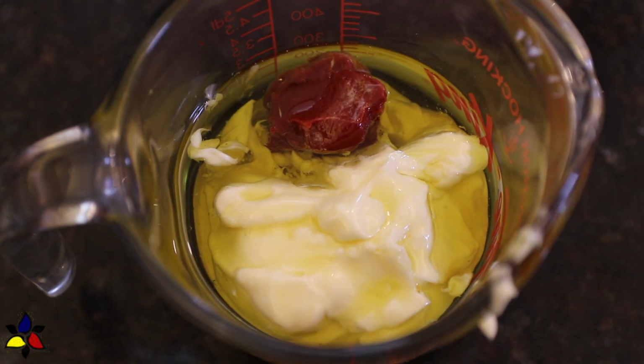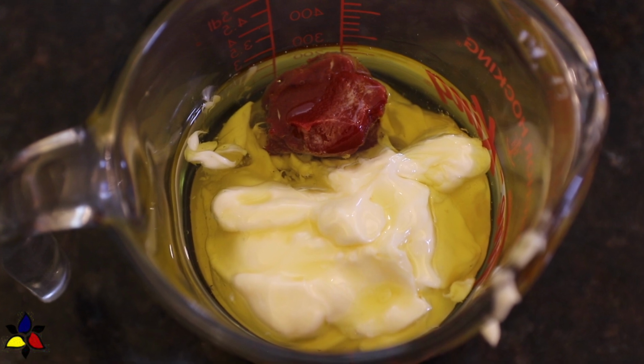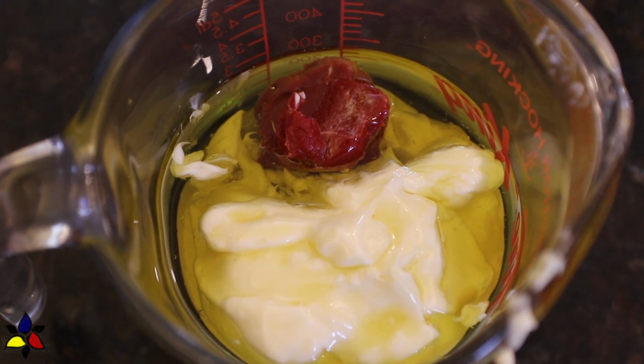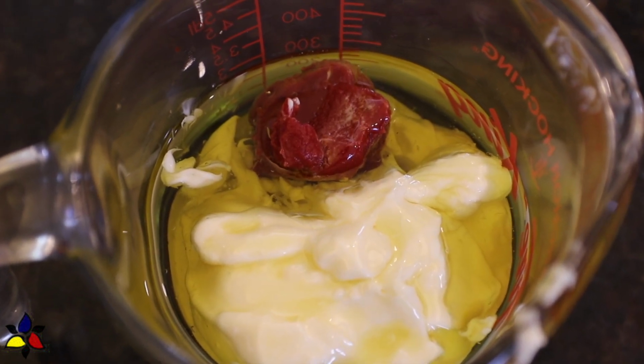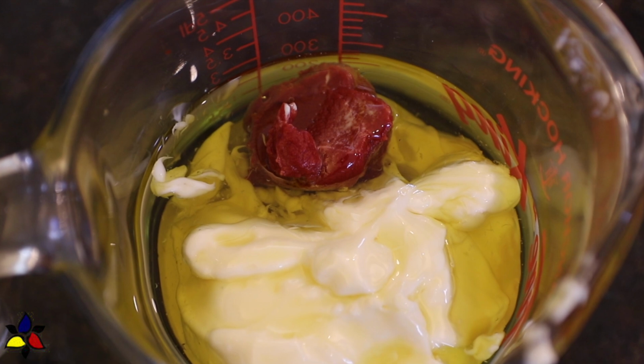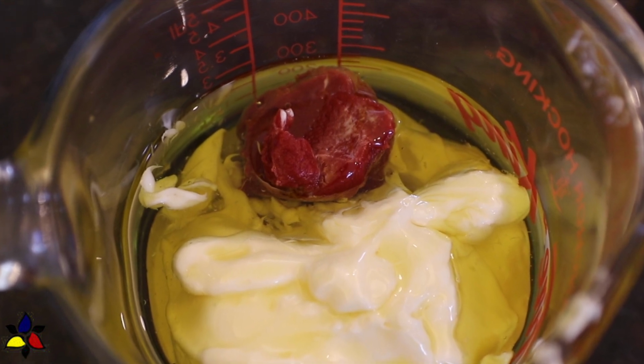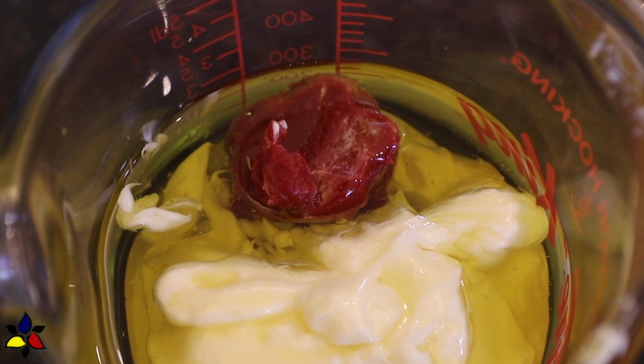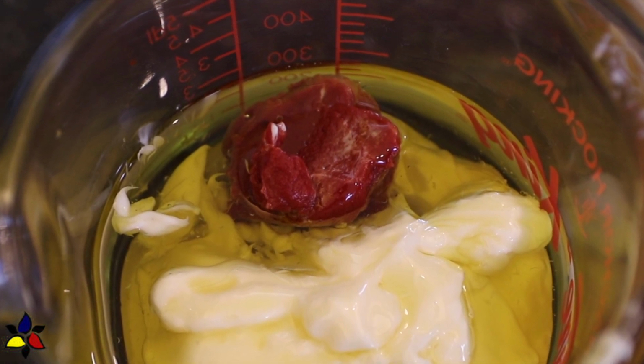Why tomato paste instead of ketchup? That's because I find that sugar-free ketchup is very expensive and I don't use it that often. So I use a little bit of the concentrated paste. You don't need a lot, and this substitute works really well. And the resulting taste is very similar, so why spend the extra money?